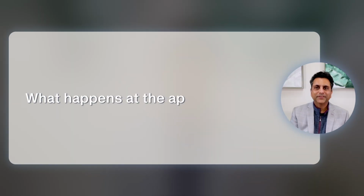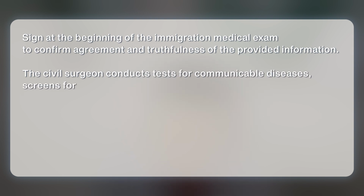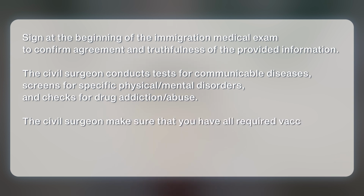What happens at the appointment? You might be wondering, what are they going to do to me at this appointment? Well, you're going to sign the certification at the start of the immigration medical exam to confirm that you agreed to the exam and that all the information you provide about the exam is true. During the medical examination, the civil surgeon will perform tests for communicable diseases of public health significance and screen for certain physical or mental disorders, as well as for drug addiction and abuse. The civil surgeon will also make sure that you have all required vaccinations.